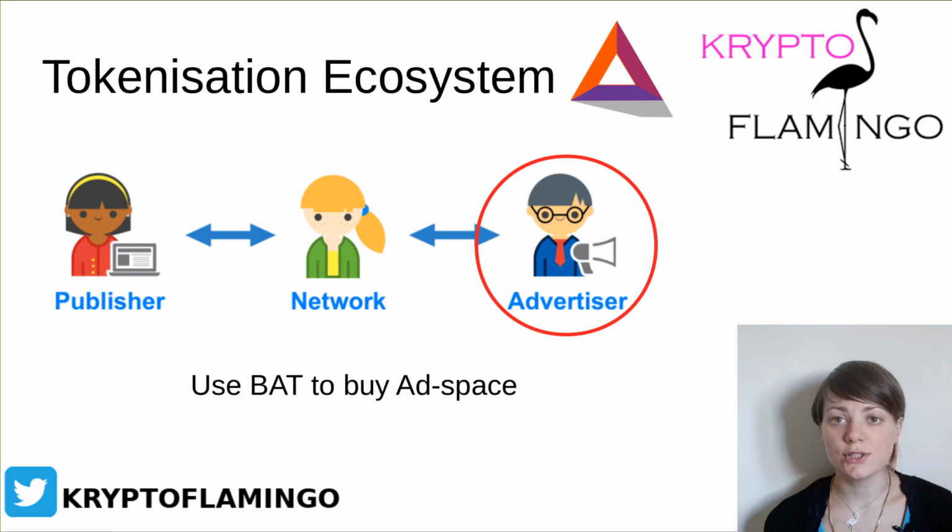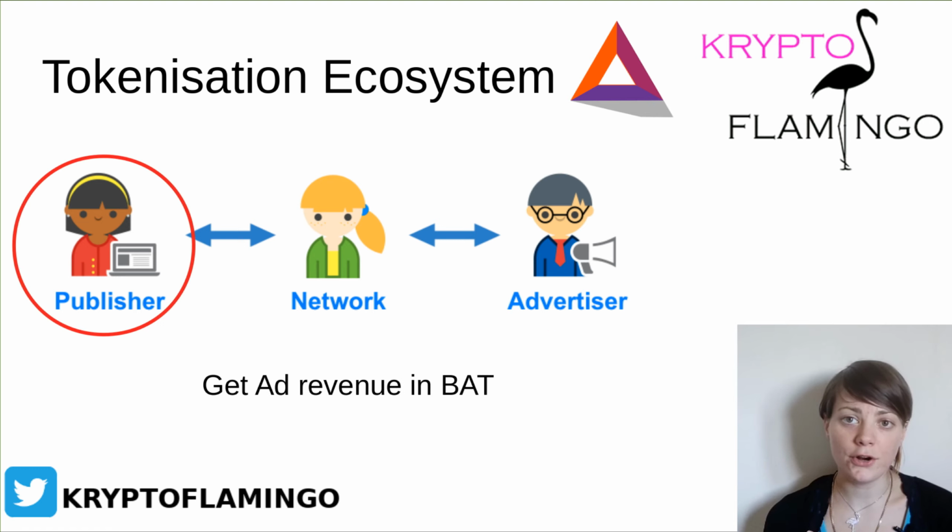And then advertisers, which is shareholder 2, will use the BAT tokens to buy the advertising space, which is then utilised to target people. And then the third is the media creators and publishers, and they will be rewarded in BAT tokens.